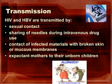Transmission: sexual contact, sharing of needles, contact with infected materials with broken skin or mucous membranes, expectant mothers to their unborn children. These are all various methods of transmission of bloodborne pathogens.